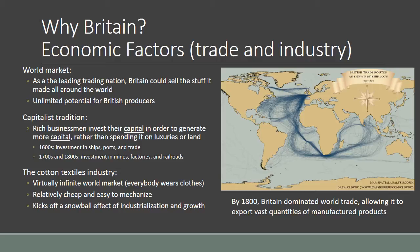On top of this, Britain already had a capitalist tradition in which rich people in England would invest their money in order to make more money. That is, if maybe you inherited $10,000, rather than having a party or building a big mansion, what a British person would do is they would use that $10,000 to buy a ship and turn that $10,000 into $20,000 over time by using that ship to trade and make money. Or later on, they would use that $10,000 to build a factory and turn that $10,000 into maybe $1 million. So the idea is that they would use their money to generate more money.